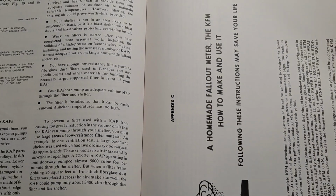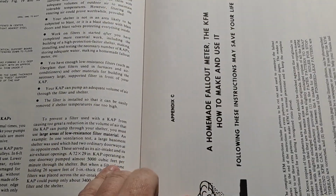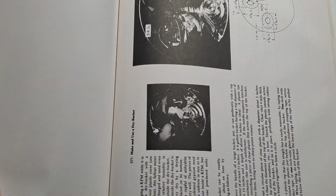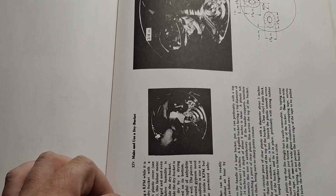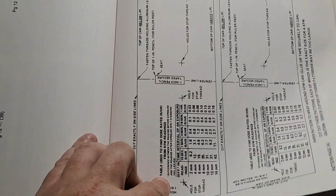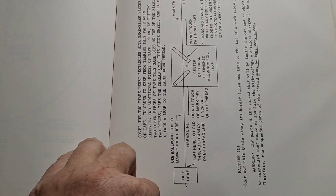This is actually how to create a radiological meter. It goes back quite a ways. Homemade fallout meter, the KFM, how to make it and use it, and there's about 75 pages on it about how you do each and every single little part of it, how to read dose rates, how to use a dry bucket. It just goes on pages and pages and pages of stuff in here. That's part of more of the radiological stuff.